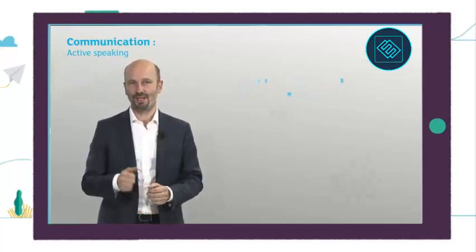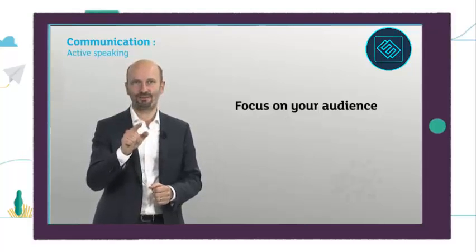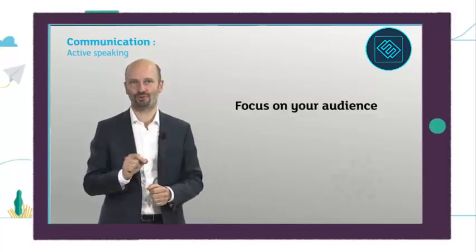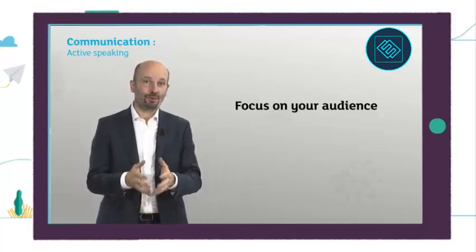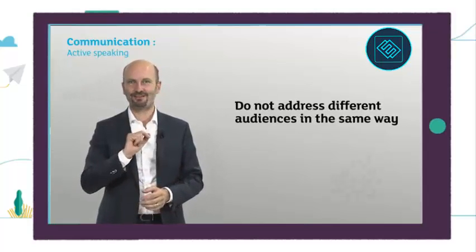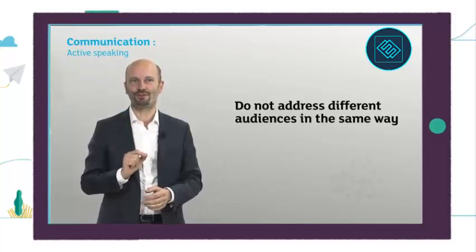keep in mind. First, active speaking is directed towards a specific audience on which it is entirely focused. Do not attempt to speak actively to someone while doing something else at the same time. Even on the phone, your interlocutor will hear that you're also watching something on your screen. Second, active speech is adapted to this audience.